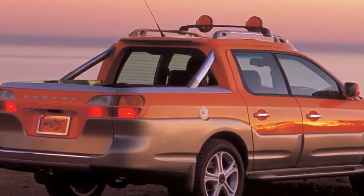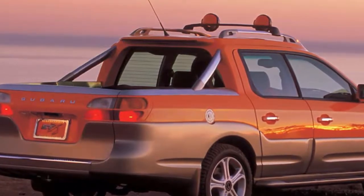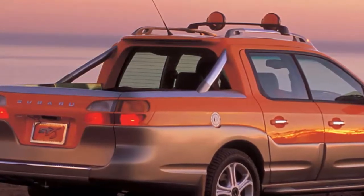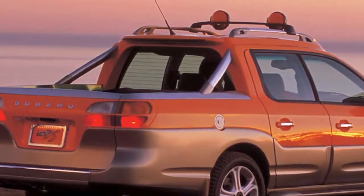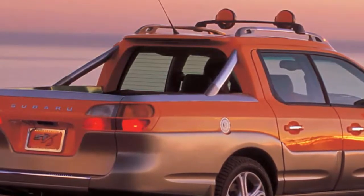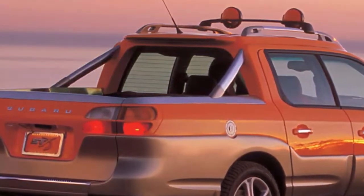The trade-off for the small amount of bed space is improved fuel economy. The most efficient Baja, an automatic non-turbo model, was rated at 21/28 mpg city/highway. Opting for the turbocharged manual model lowers these figures to 18 and 23 respectively. Some modern pickup trucks can match these figures, though trucks from the same period weren't nearly as efficient.